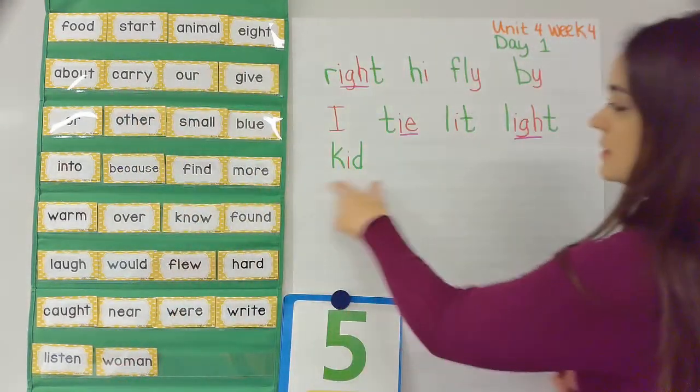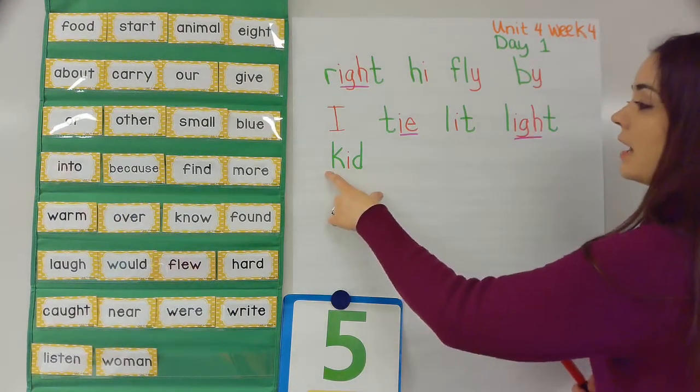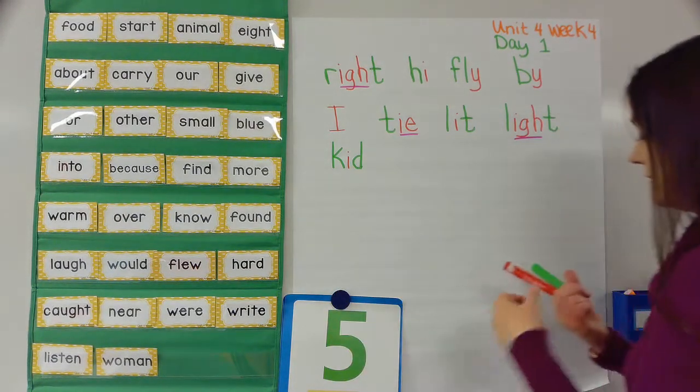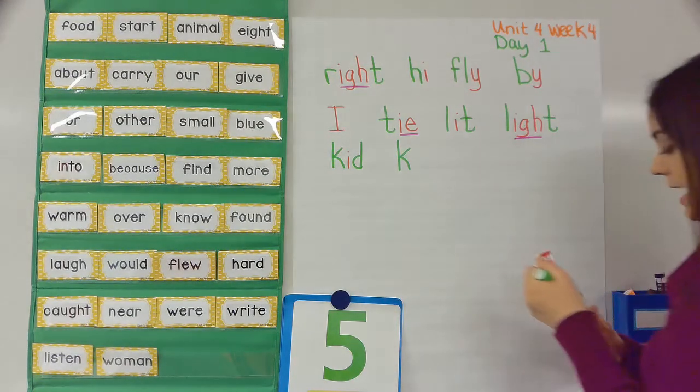So watch what happens if I add an N to this word. Ka, id. I'm going to make the word kind. Your turn. Ka, I, and kind. K says ka.